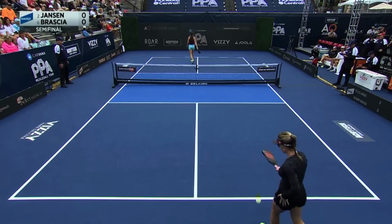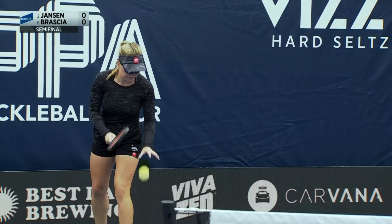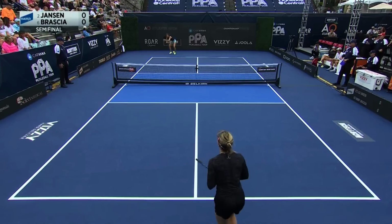Side out. So the game of singles so critical from the serve return. Zero, and zero. Also the third contact.